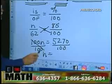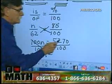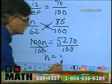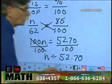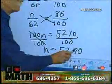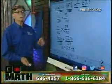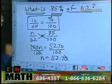And if I divide that by 100, again, if they've worked with decimals, they can say that anytime you divide by 100, you just move the decimal point 2 places. So 52.70, or 52 and 70 hundredths, or just 52 and 7/10, right? We can drop off that 0. So that's one way of doing that problem. Very straightforward and very nice to use that proportion.